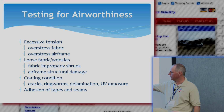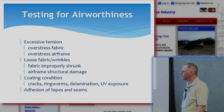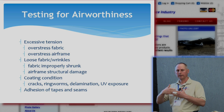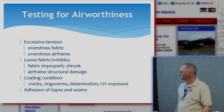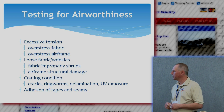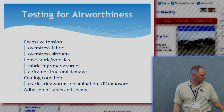And another issue we have sometimes is adhesion of your tapes and your seams. Make sure those are still good and tight. Remember, on a glue joint, you have an overlap joint and you've got a finish tape over top of that. Well, that finish tape is part of that joint. So if that finish tape is coming off a glue joint, we're weakening that glue joint. Not as much of an issue where it's just going over a stringer, providing extra protection, but at the same time, it's also going to expose to UV, so we have to be careful there.